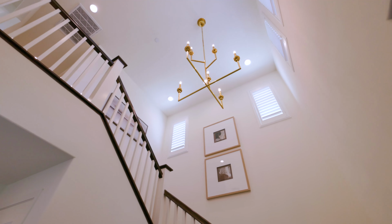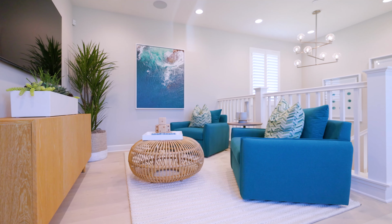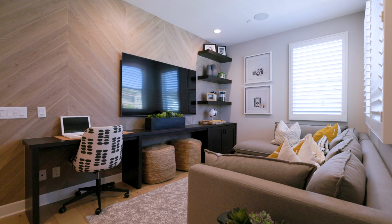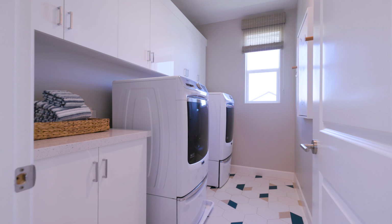Novato offers you more options to live in your new home. Each floor plan includes generously sized lofts that the whole family can enjoy. Laundry day will be seamless and convenient with the upstairs laundry room close to all of the bedrooms.